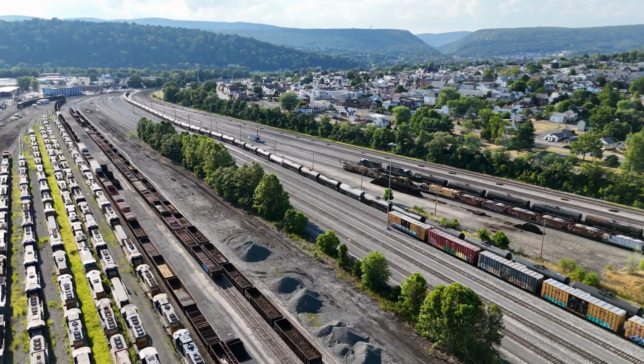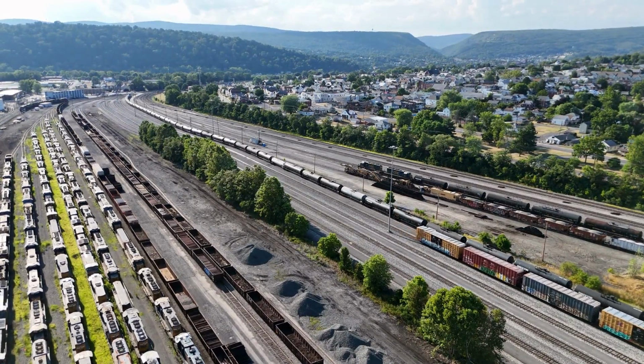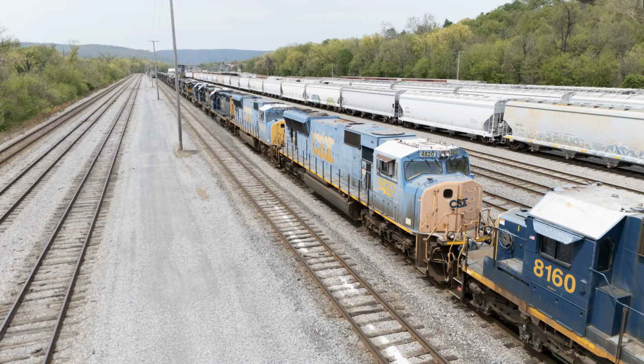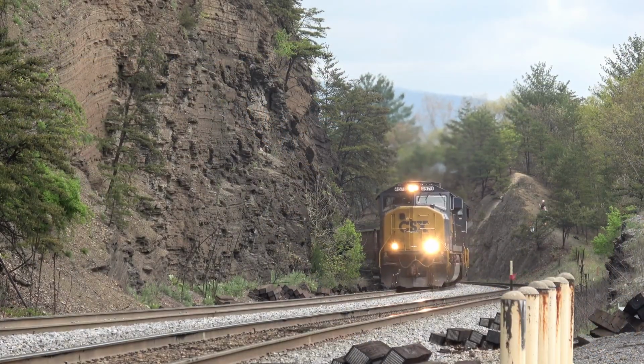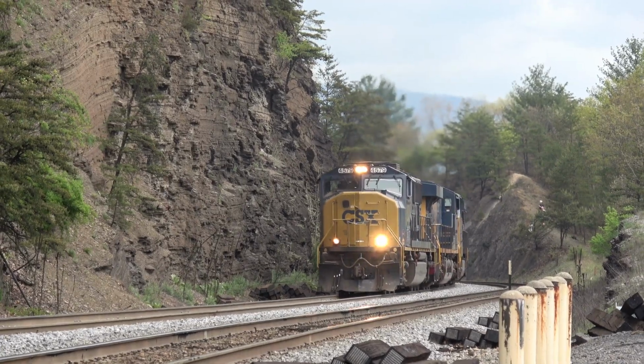The EMD SD60 Max have long been a commonality in locomotive deadlines across the CSX system. Their whole operational lifespan has been plagued with mechanical and electrical failures. But CSX, with a need for motive power, has decided to overhaul these locomotives at their Huntington, West Virginia shops, and have seemed to resolve many of these issues.